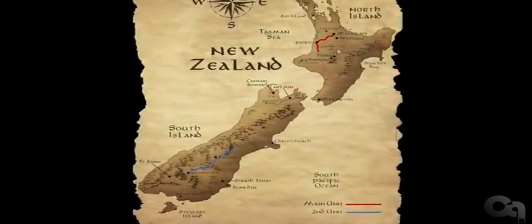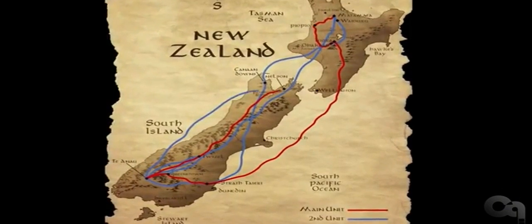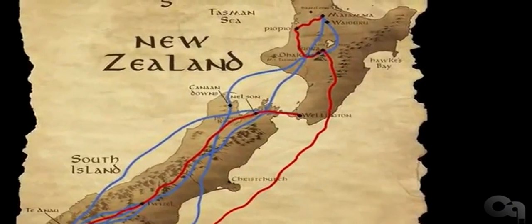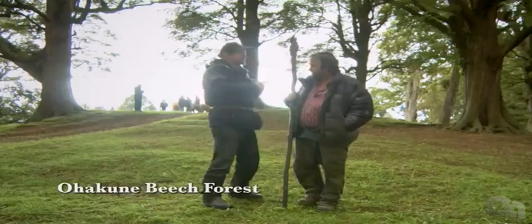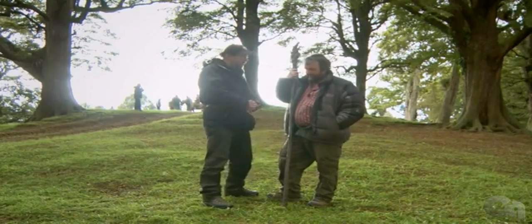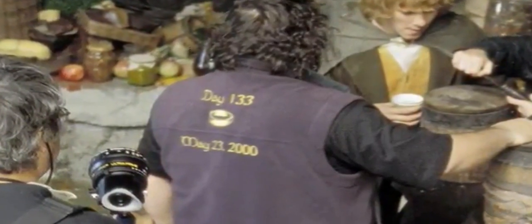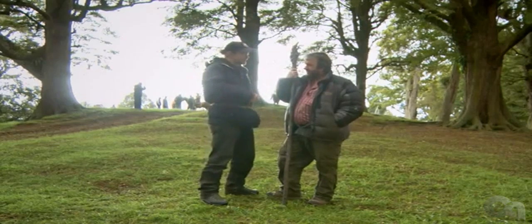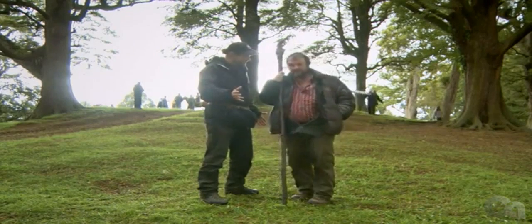So you've got literally 2 units that are now crisscrossing the country, both the North and South Islands. About halfway through our location shoot, first and second units met up, and it happened to be exactly halfway through the entire shoot, day 127, and we commemorated that with a hoodie, a halfway hoodie. But it's 127 days and it's 2 films. Now, I've got a 133-day Lord of the Rings jumper, which was for 3 films. So 133 days for 3 films and 127 days for 2 films. Easily explained. We're all 10 years older, so we're going a little slower.